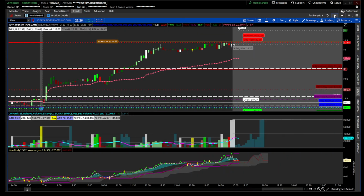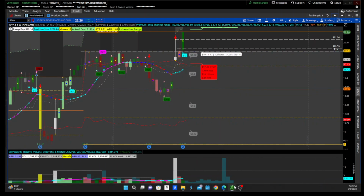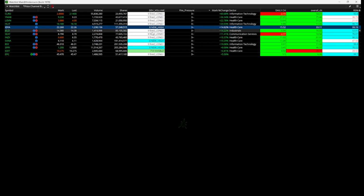I think we already looked at the daily. This is what the daily chart looks like. Remember, this pink line is VWAP, and here is our daily high. This is the previous day high, or previous month's high. So it broke above a previous month's high. So that's also good. So we will go back to the daily chart or weekly chart. Back to the scanner.